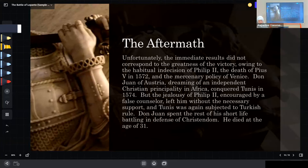Lucia, can you read it? The aftermath. Unfortunately, the immediate results did not correspond to the greatness of the victory, owing to the habitual indecision of Philip II, the death of Pius V in 1572, and the mercenary policy of Venice. Don Juan of Austria, dreaming of an independent Christian principality in Africa, conquered Tunis in 1574. But the jealousy of Philip II, encouraged by a false counselor, left him without the necessary support, and Tunis was again subjected to Turkish rule. Don Juan spent the rest of his short life battling in defense of Christendom. He died at the age of 31.